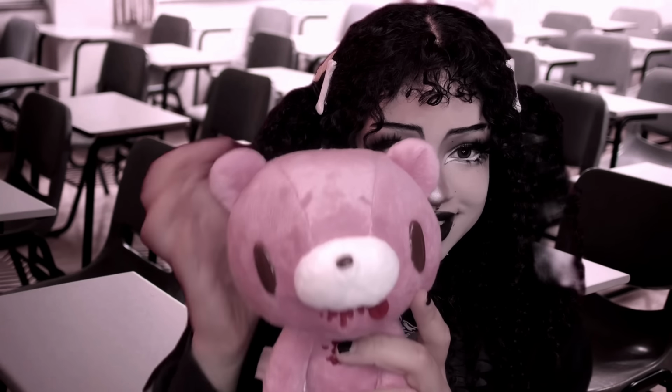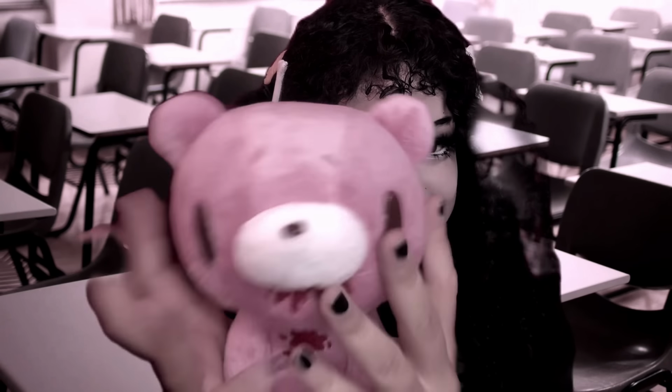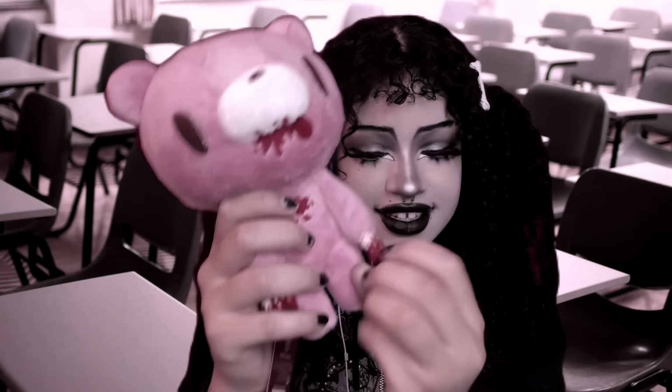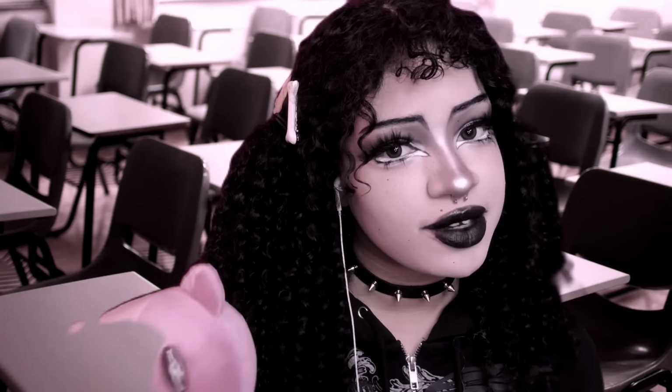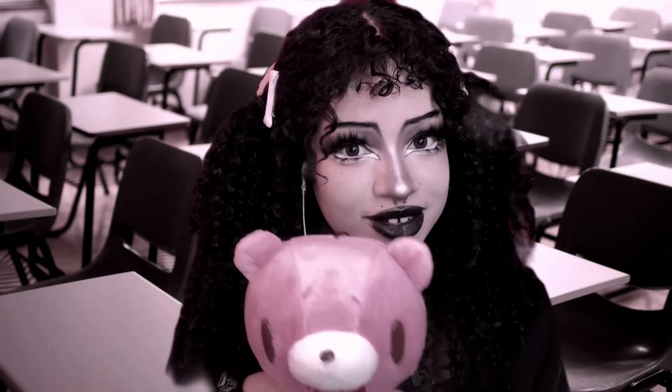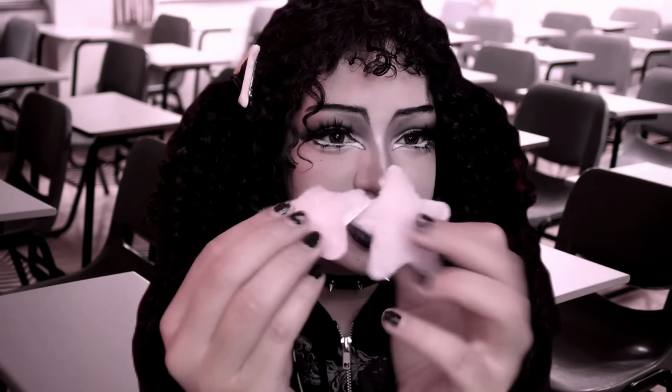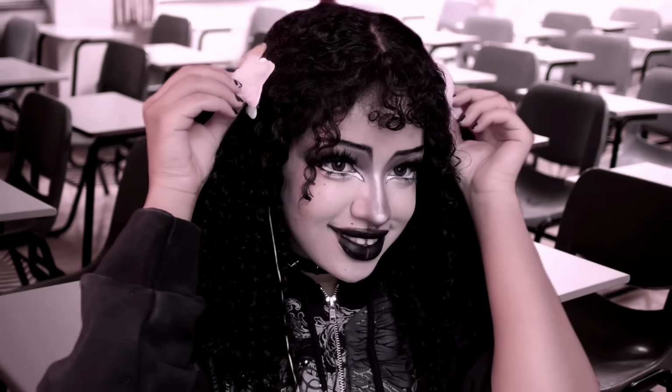Before we get started, I did have something that I wanted to show you. I got you a Gloomy Bear. Isn't he cute? Look at his claws. Still has a tag on it. I have a big one, so I thought maybe you'd like a little one. I really like Gloomy Bear, and I just thought maybe you would also like it. And I got you these pretty star clips. They're fluffy, and they match my clips.